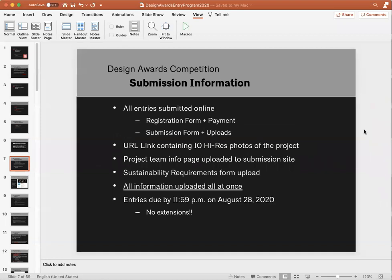For the submission information, all entries are going to be submitted online as they have for the last several years. It's going to be a 2-step process. The first part is going to be the registration form, which is basic contact information. Along with the payment, you'll be able to use a shopping cart feature to select as many projects as you'd like and check out and pay all at once. The second part will be emailed to you. It will be a link to the actual submission form where you'll create your uploads and enter information about the project.